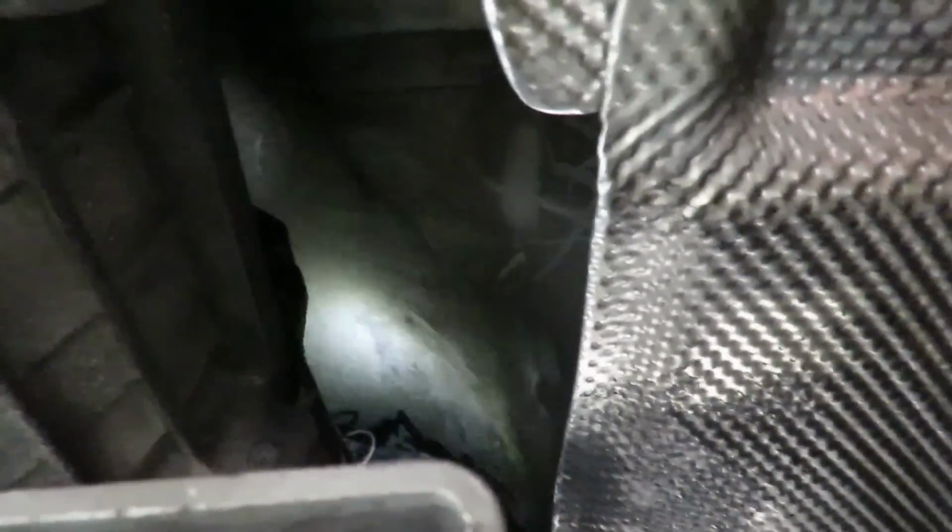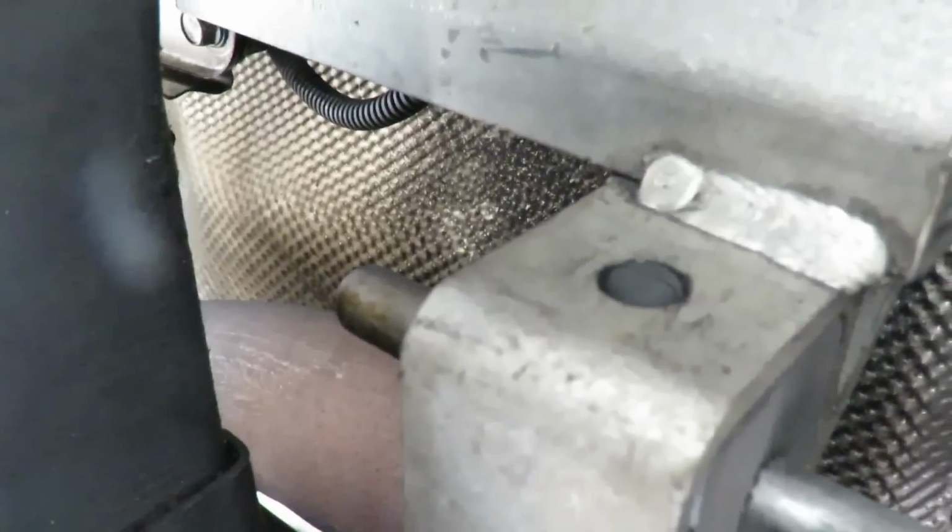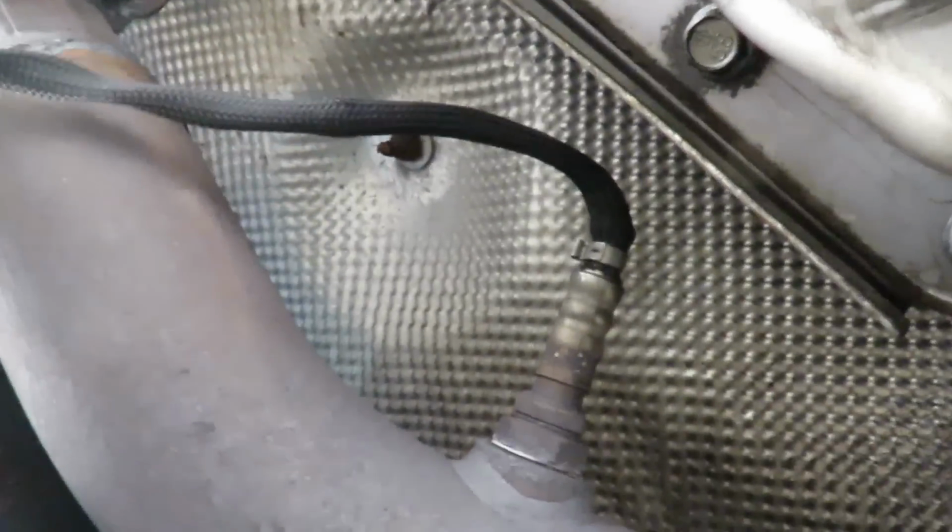Okay, let's look up here now. All right, as you can see, I got the plastic tab unhooked from there. And now, you see a little black clip right there on the top? We're just going to take one hand, push that up just a little bit, and unplug it. So let's get up under there, pick that up and just unplug it. Here we go. Got it down. And there it is. All right, so let's go over here. And here's our O2 sensor. This is what we're going to be changing.